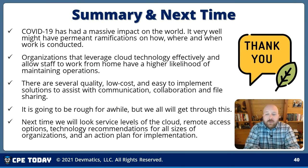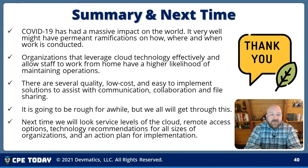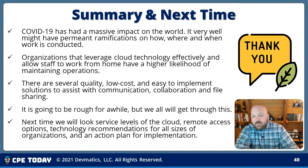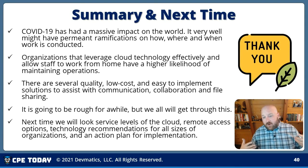All right, folks, we're going to wrap up here. So what I would say is that COVID and the coronavirus has had a huge impact on the world. There's probably lots of permanent ramifications of how, when, and where we're going to conduct work. I think for the most part, this has pushed us in the right direction with respect to where technology needs to go. Leveraging this technology effectively will give us the opportunity not only to work in the office. It's not like we need to get rid of the office, but now we can work anywhere. If the coronavirus had to occur, 2020 is probably the best time in history for this to have occurred, because we can build in that resilience in our companies and continue to operate. This technology is really the underlying framework that makes all of this possible. It's going to be rough for a while, but we're going to get through this.